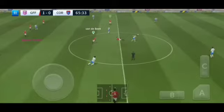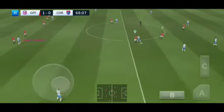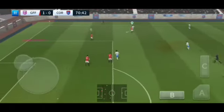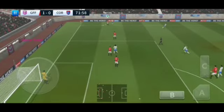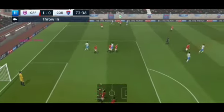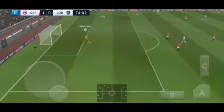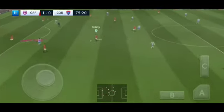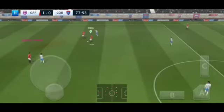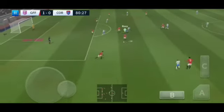By the keeper. That's good link-up play. And that's a throw-in. They've got the lead, but to keep it, they're still going to need to have their composure. Defender then back on the ball. He showed a bit too much to the opposition there. Well timed and good defending.